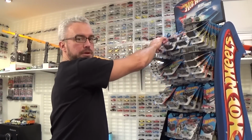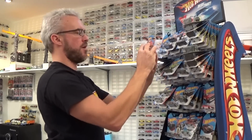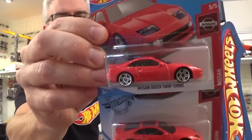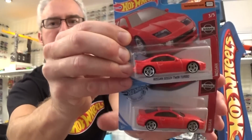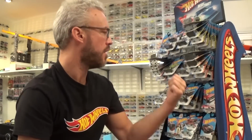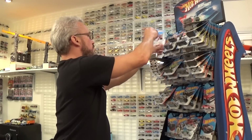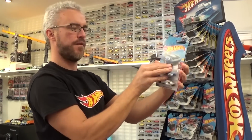I'm going to start up in the top corner here. Not really sure why I put 2 of these awesome 300ZX twin turbos on there, but that was probably one of my absolute favorite castings for 2019 to be released. Short card and long card, maybe that's why I have 2 here. I don't normally put card variations on the display here, it's really just the cars. So we'll go through all those. That was number 3 of 5, they're not really in order.